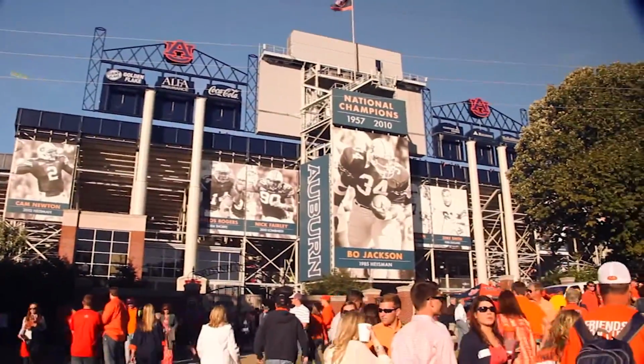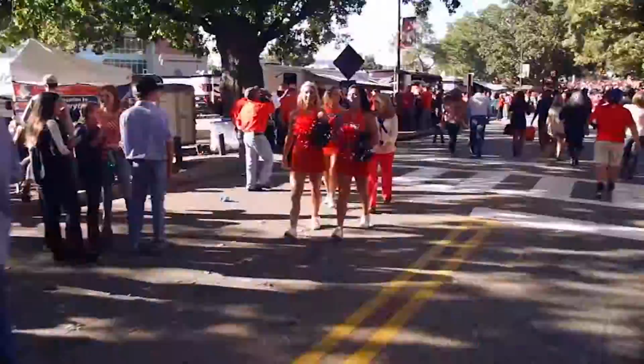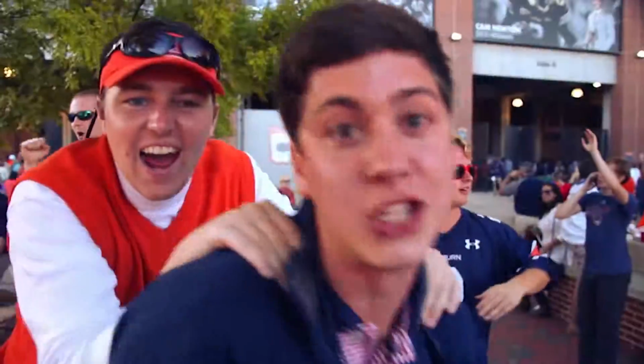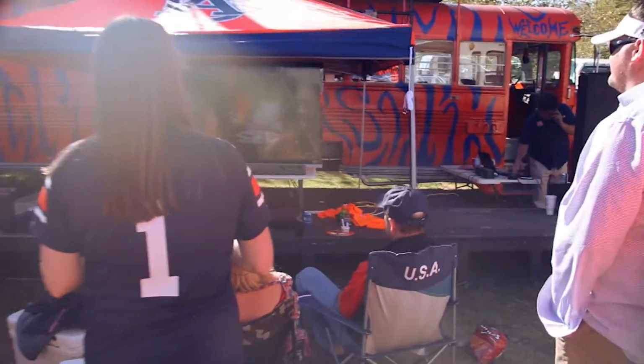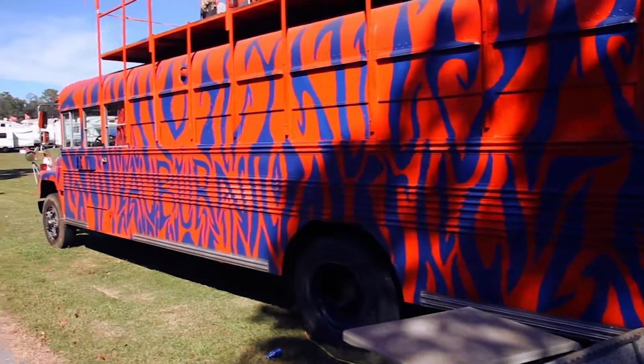All right, how about some Auburn tailgating? The Tigers in a big one. Tailgate Rivals, my name is Michael, and we're gonna show you just why we are the ultimate tailgate right here with the Tiger Prowler. Y'all come join.